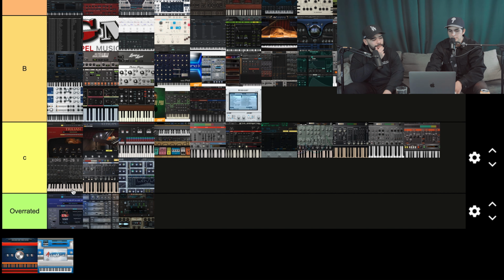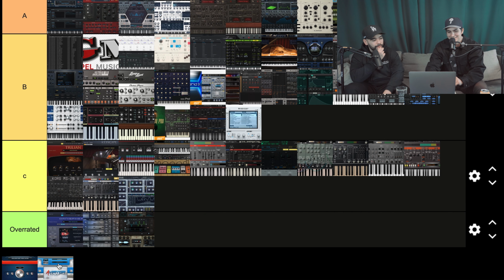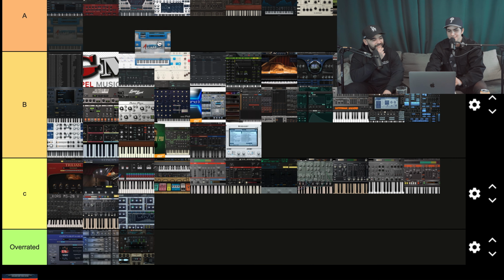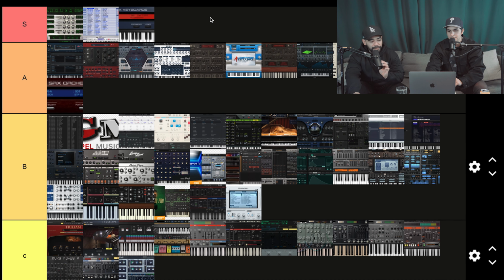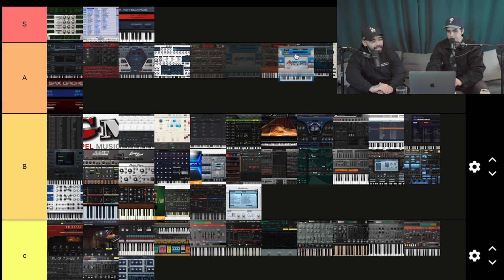All right, these last two are both made by the same company, Exclusive Heat. This is like some Detroit plugins, but I'm not gonna lie, this Aviator one, I'm not even gonna lie, dog. This is high A right here for me. High A? Yeah, bro. That's how much I fuck with it. Is it that good? I think it's really good.